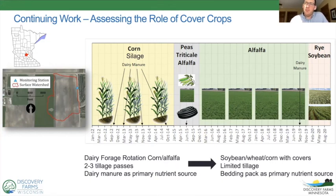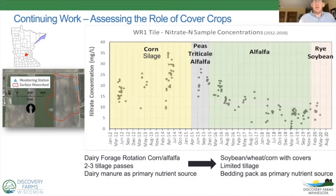As we get into that 2019 period, a change happened. They ended up selling their dairy cows and are switching to a different rotation that includes more covers and more limited tillage, more no-till and some single pass tillage instead of 2 to 3 tillage passes. So we move into rye into soybeans. It'll continue with a winter wheat crop, and then a cover into corn with limited tillage, and the nutrient source is going to change a little bit too. So it'll be interesting to watch our water quality variables and how they are impacted by this change of system. Will we have beneficial changes to nitrate movement, phosphorus movement, soil loss? Those are all things we'll be monitoring with this site.